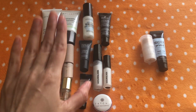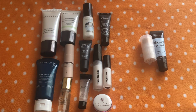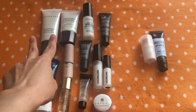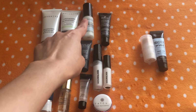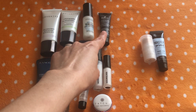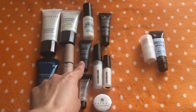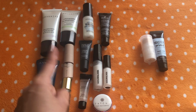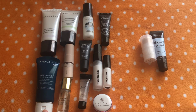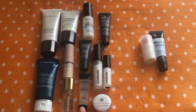These 12 here on the side are brand new. I haven't used them, and then these 2 are currently in use in a project pan. So I have 2 from Cover FX, the anti-aging primer and the mattifying primer, a Smashbox primerizer, the Boscia Perfecting White Charcoal Mattifying Primer, the Makeup Forever Base Mattifying Primer, this Fenty Beauty one, I don't know what it's called, this Lancome, what is it called, Smoothing Instant Perfector, this little one, Blur Primer from Touche Éclat, the Smashbox Photo Finish.